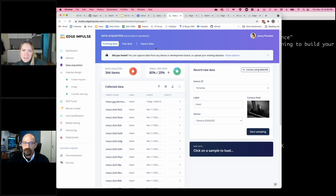For accelerometer data, you really don't need much. I've done maybe 1 to 2 minutes of accelerometer data before and gotten like 100% accuracy. I know 400 images looks like a lot, but with all the different ways you can upload data into the Edge Impulse Studio, it's really not that many pictures.